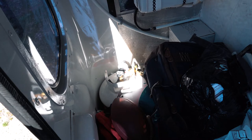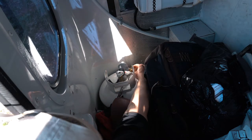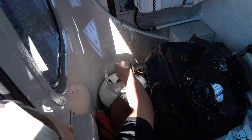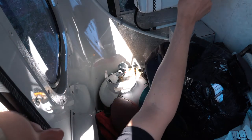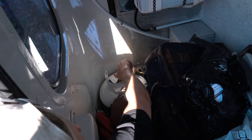Here we got the propane tank. This is how I cook from the inside. Just gotta open up this hatch here, turn the nozzle, and the propane goes through the pipes to the stove. Now when I'm done cooking, I just have to close her up and shut her down.